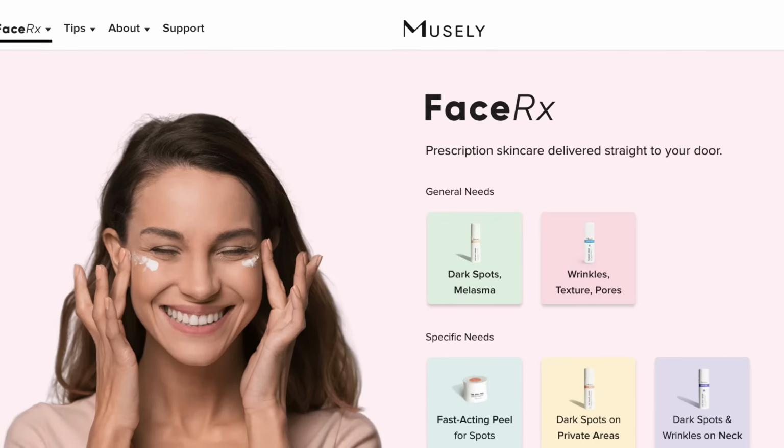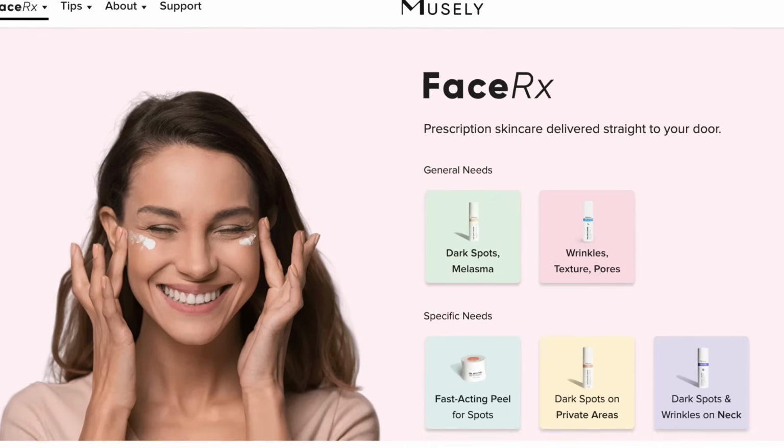So Musely is a prescription strength skincare brand, and you need to go to their website and work with their doctors and their nurses in order to complete the process. I used Musely for my hyperpigmentation, brown spots, and melasma that I have all over my face, mostly on my forehead. And this is just from over the years, from being out in the sun in my 20s, from birth control, now I'm going through perimenopause and hormones are changing.